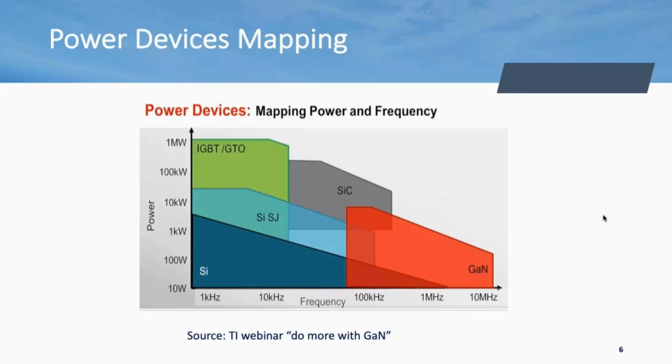You can see that they are able to manage high power, even up to a few kilowatts, but at low frequency. But if you try to switch at high frequencies, the power that silicon is able to manage goes down. However, in red, on the right, you can see that gallium nitride is able to manage similar power levels, but at much higher frequencies. Okay, and much higher frequencies means a smaller size for the passive components. Next, please.